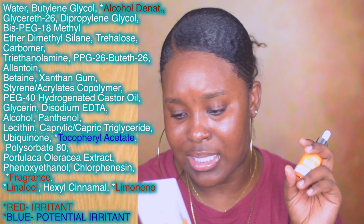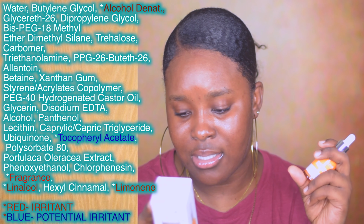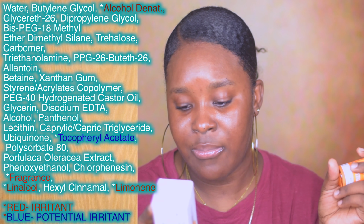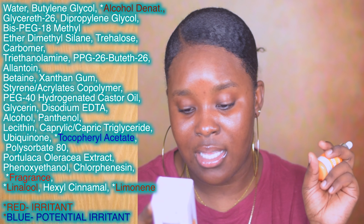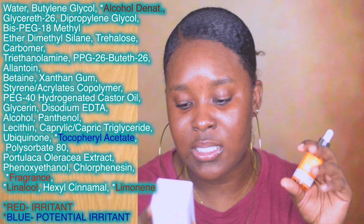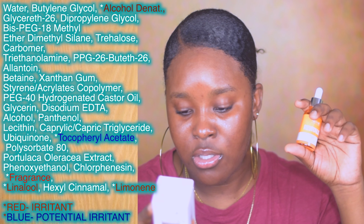And the glycereth-26. And what else? It has allantoin, that's also a very soothing ingredient. It also has betaine, soothing ingredient again. It has hydrogenated castor oil, soothing again. It has glycerine, soothing again. It has disodium EDTA. It has alcohol again, more alcohol. It has panthenol, a soothing ingredient. And it has the ubiquinone.